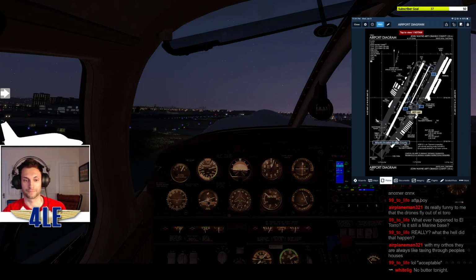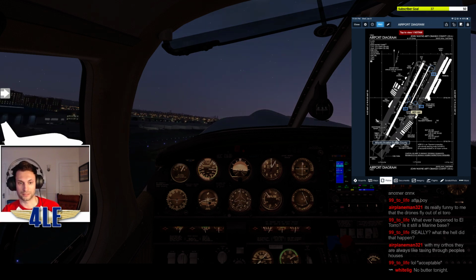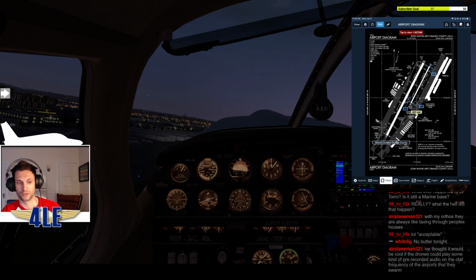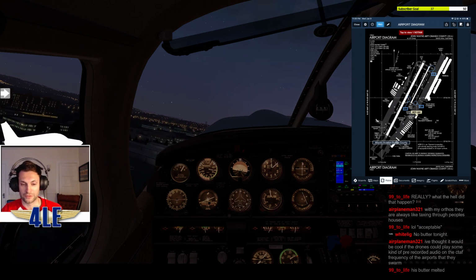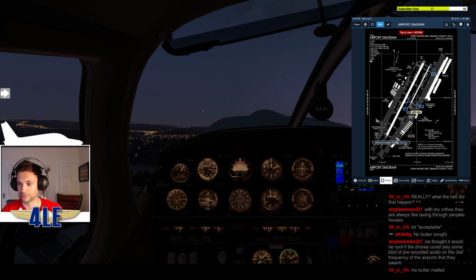Let's get it in there. I still am not trimmed. Let's get that trim going here. There we go. John Wayne traffic, white Archer going around, left close traffic, 20 left. My butter melted.